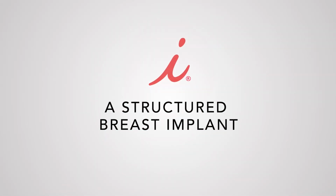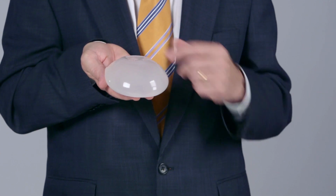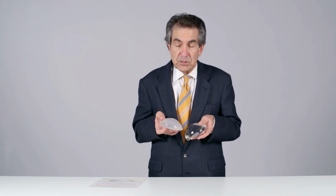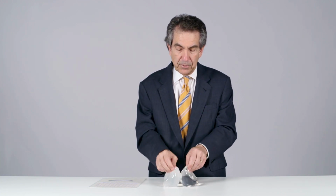The Ideal Implant has an internal structure, so we call it a structured breast implant to distinguish it from the original saline and the silicone gel. This structure supports the edges of the implant and the upper pole. Here it is compared to a silicone gel implant, and you can see that the edges stay smooth and flat. The structure inside also controls movement of the saline so that it behaves like a silicone gel implant.